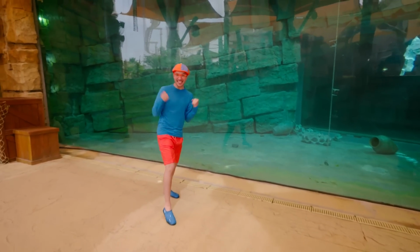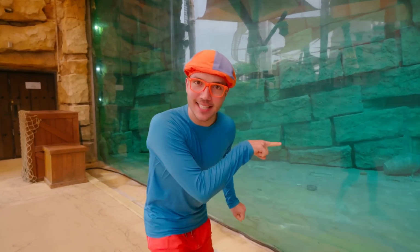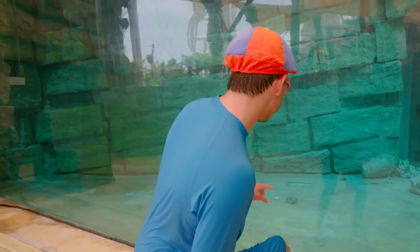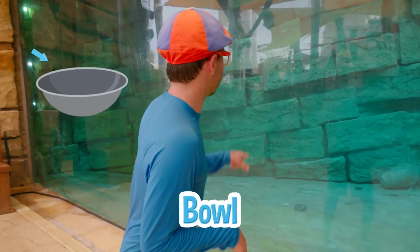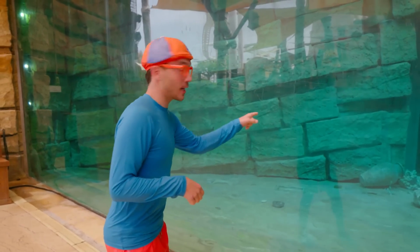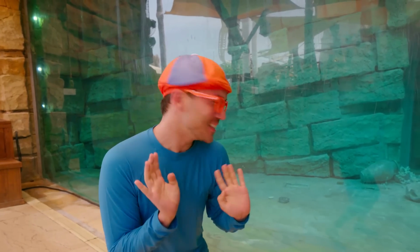This place is awesome. Yeah, this tank of water is so big. There's all kinds of things in the water. Look. It looks like there's a bowl and some really big bricks. Whoa. Look. There's coral. Ooh, coral's so beautiful.